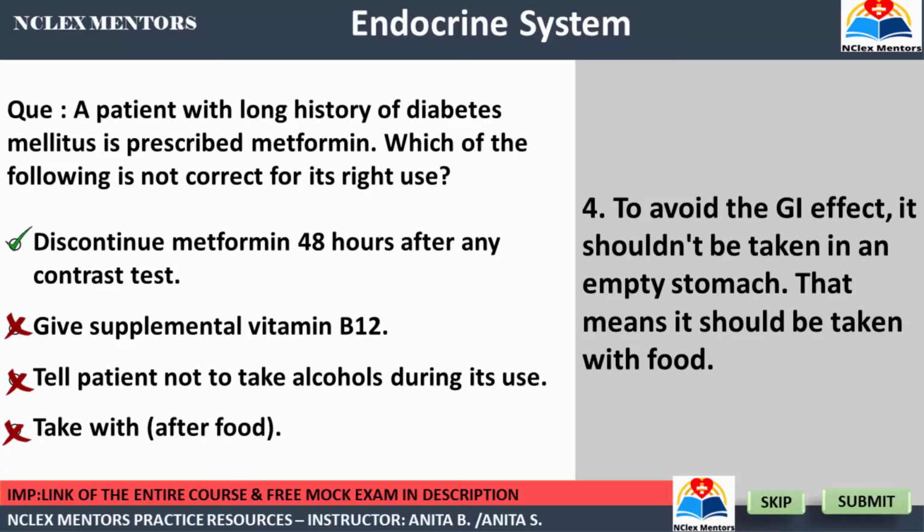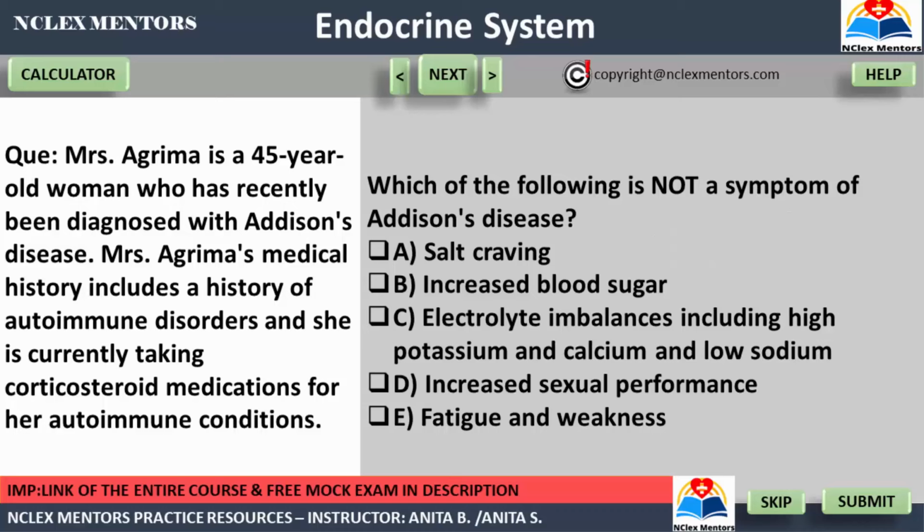Let's see another question. Mrs. Agrima is a 45-year-old woman who has recently been diagnosed with Addison's disease. Mrs. Agrima's medical history includes a history of autoimmune disorders, and she is currently taking corticosteroid medications for her autoimmune conditions. Which of the following is not a symptom of Addison's disease?